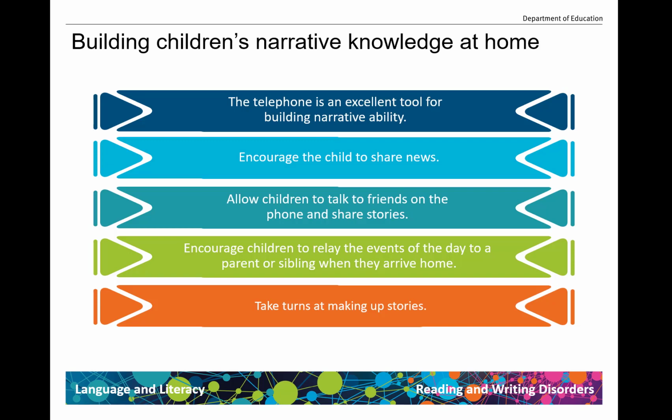So, encourage children to share news of their exciting backyard soccer game or excursions with relatives on the phone. Encourage children to relay the events of the day to a parent or sibling when they arrive home, and take turns at making up stories. This is a wonderful way of developing narrative skills and imagination.